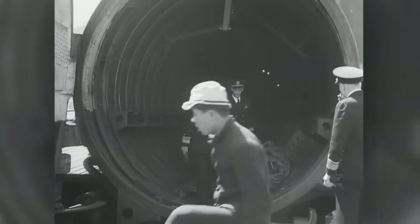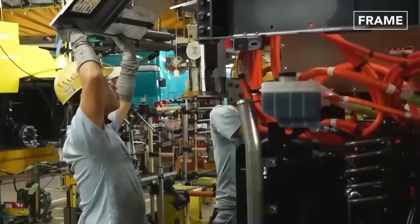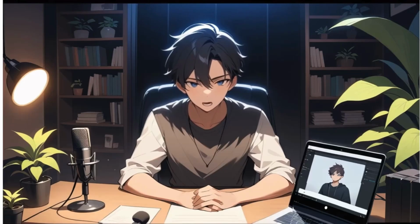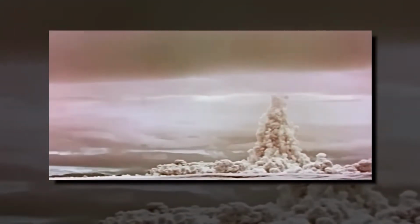The point is Japan, which is 9 times smaller than India, and which had 2 superpowers like the US and the USSR chasing after it, achieved such feats. In fact, even today, Japanese companies are far ahead of technology. Just look around your home. Most major electronic appliances like TVs, ACs, refrigerators, mixers, and washing machines are made in Japan. So, the question is, if a small country that was completely destroyed after World War II can do all this, then why can't India, the 7th largest country in the world, do the same?